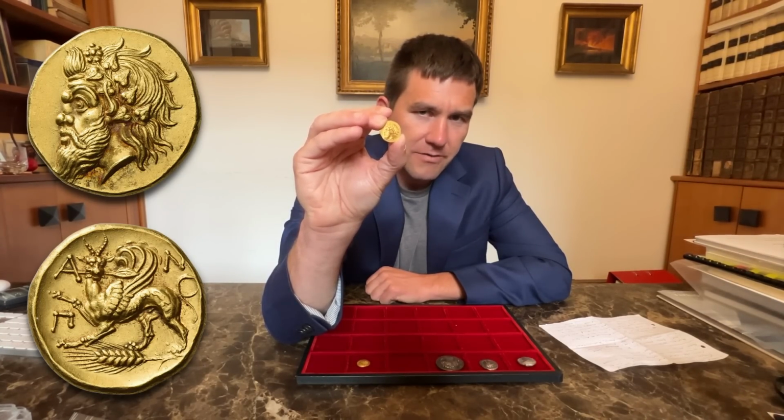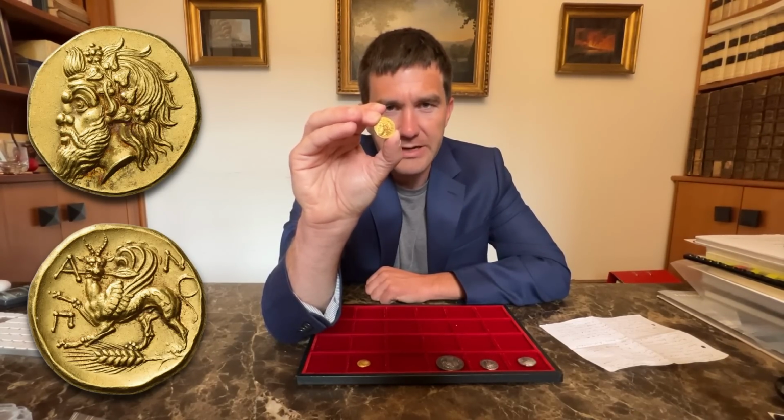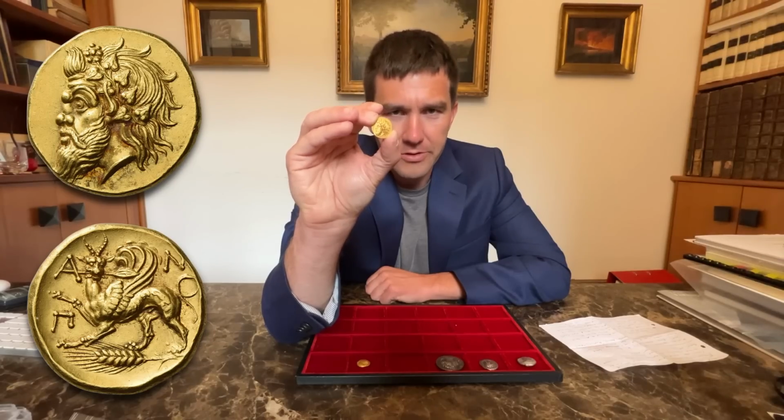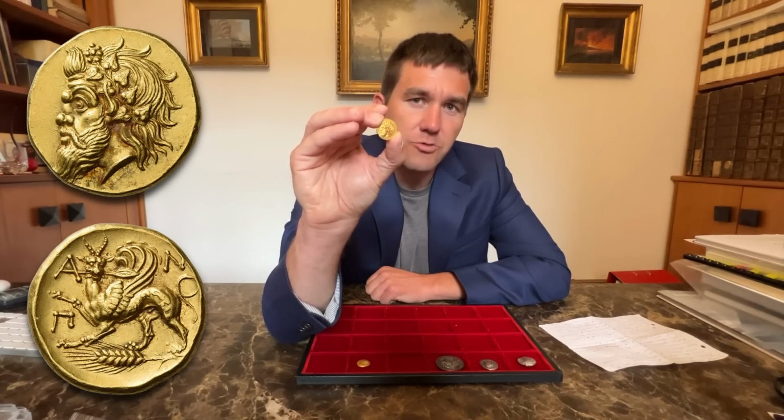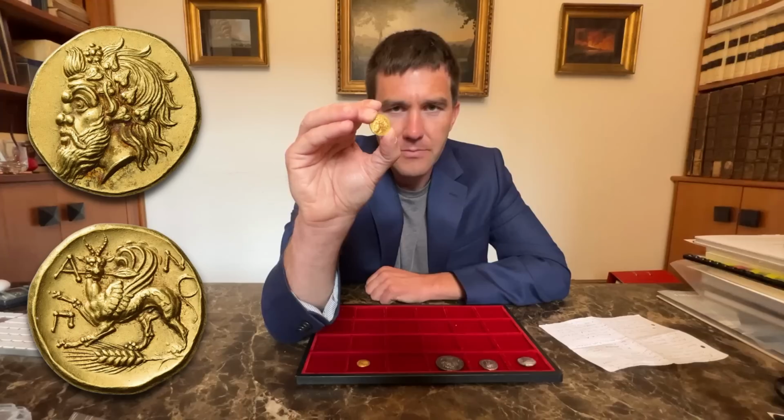The cities of this part of the Greek world were peripheral in every sense. They were remote from the centers, they were a long voyage from anywhere important, and they were subject to raids by the Scythians, the steppe nomads who lived nearby.